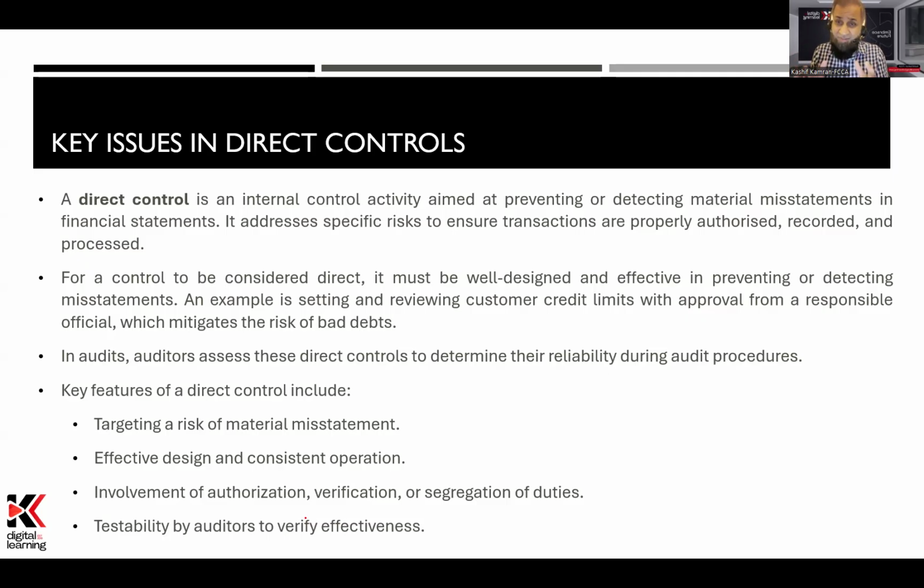A lot of times students pick a deficiency as a direct control, right? And I'll again be demonstrating. For a control to be considered direct, I'm reading bullet number 2: it must be well designed and effective in preventing or detecting a misstatement. An example is setting and reviewing the customer credit limit with approval from a responsible official, which mitigates the risk of bad debt. This was in the September-December 24 paper, right? There was a proper credit check, there was a proper credit approval, and the finance director approved the credit limits, and the finance director reviewed the credit limits on a regular basis. That was such an effective control of reducing the risk of bad debts. That is a good control. That is a direct control.